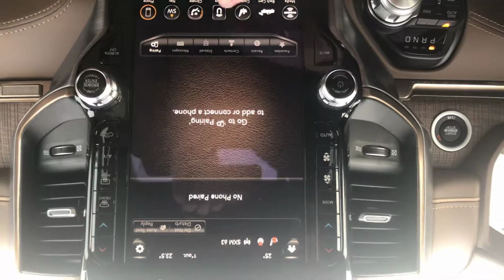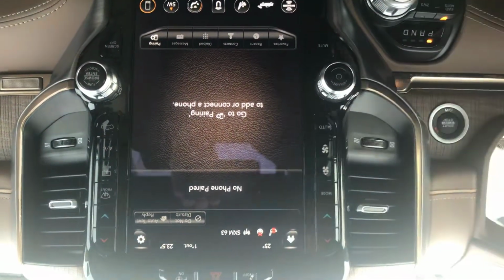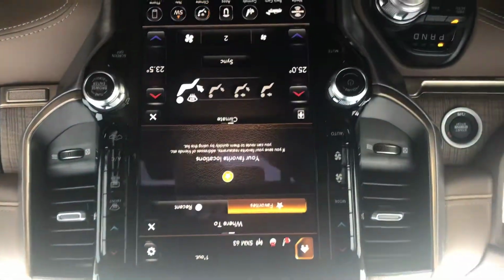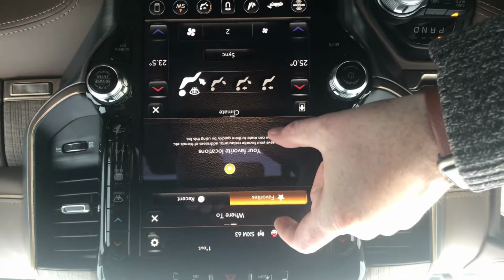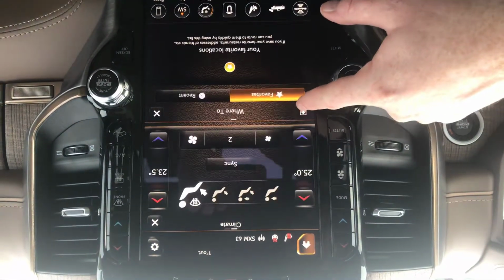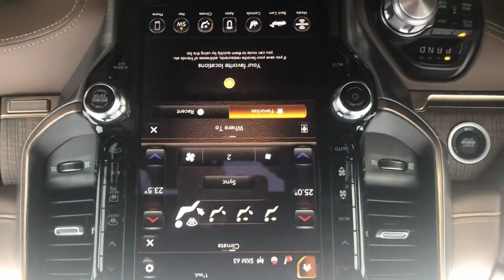And just to go back up here to the home button, just another little feature. You saw how it broke the screen in half. Now it's got your GPS up this part, and then you've got your climate here. You can hit this little arrow and it will switch. So now it brings the climate up here. Now it's brought your nav down here.